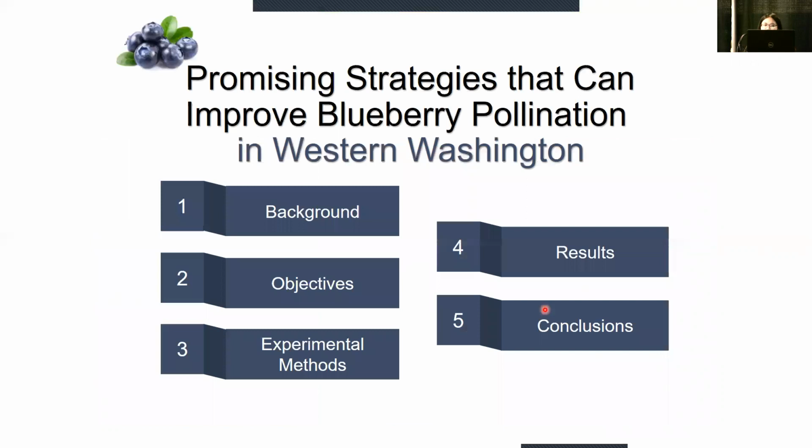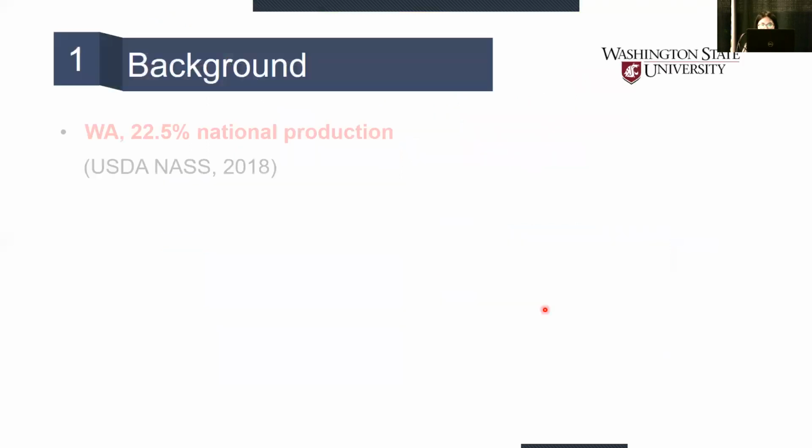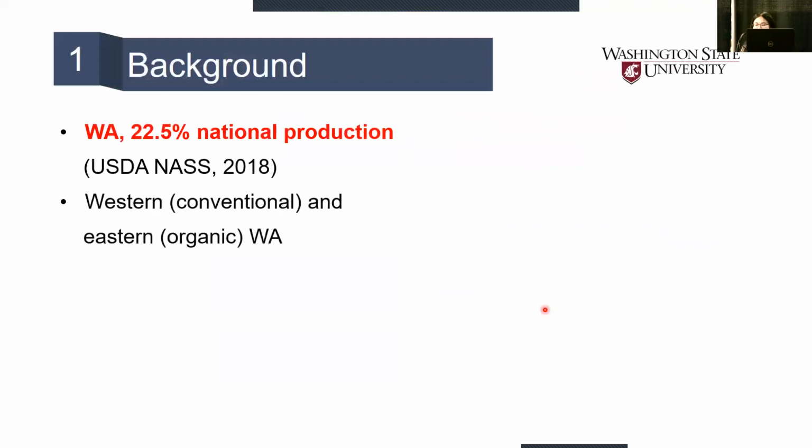Now let's get into my research: promising strategies that can improve blueberry pollination in Western Washington. I will talk about these five aspects: background, objectives, experimental method, results, and conclusions. Washington State leads the nation in blueberry production, and 2% more than last year. Good job, everyone. This industry is mainly located in the western part and eastern part of Washington State.